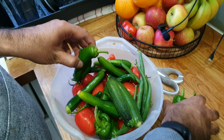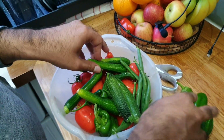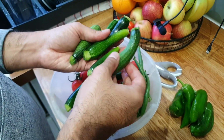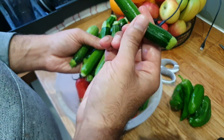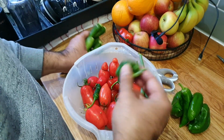So there's a few more of these peppers. These come out really nice. I'm really happy with those. First time I've done peppers. Some more courgettes. Again, like I said, this is the last of the courgettes off the courgette plants. So it's sending out the last of its fruits. I like to pick them when they're relatively junior size anyway.